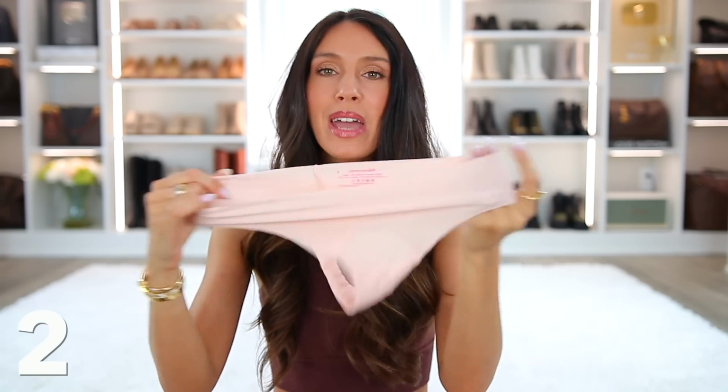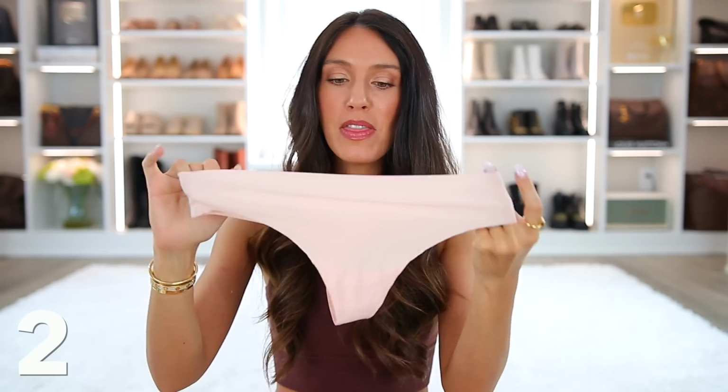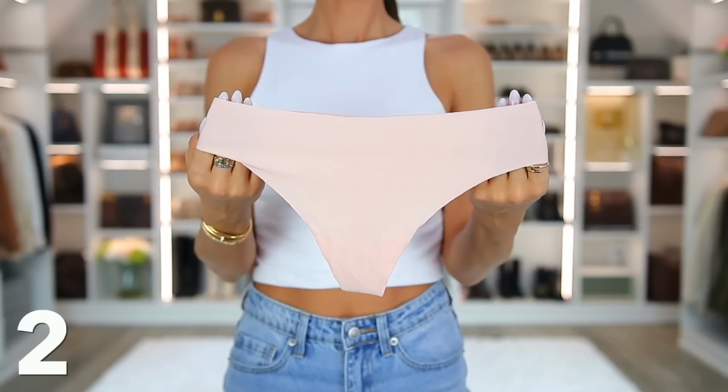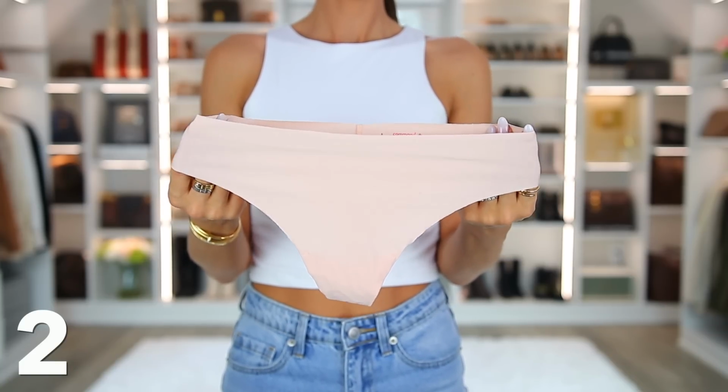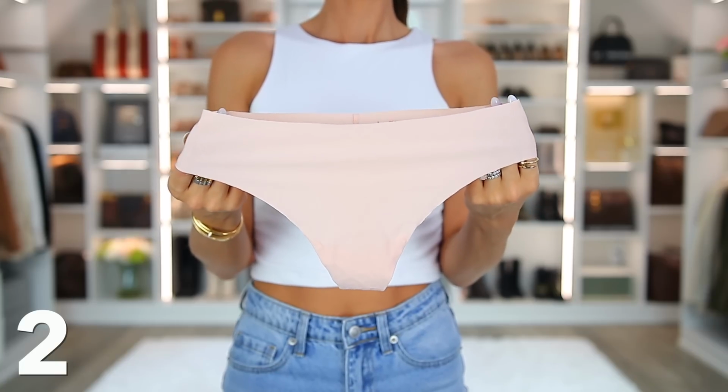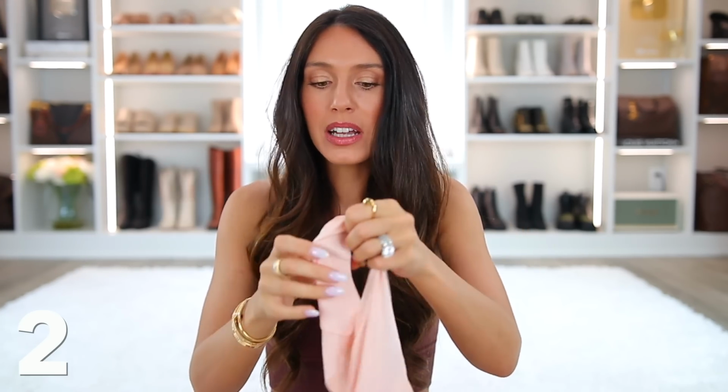Number 2, Commando underwear. This is the first time that I've ever purchased Commando underwear. They are so thin, but not like they're gonna fall apart thin, but just really thin, almost like you're not wearing anything. So there's different styles. I did get one that are kind of like thongy, which I don't usually wear, but sometimes you just need them.